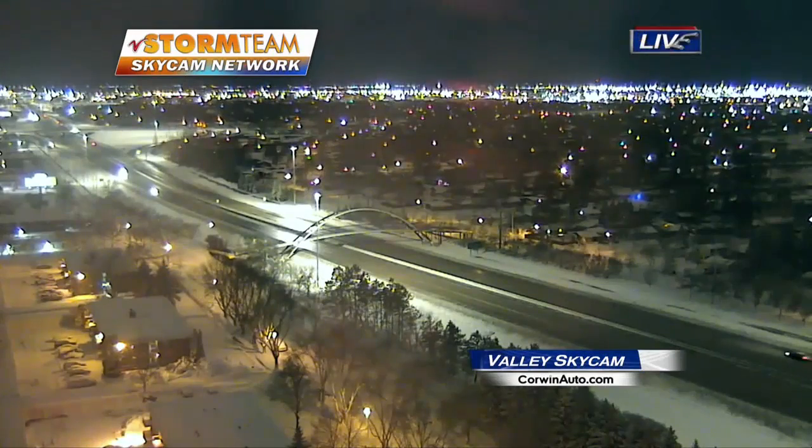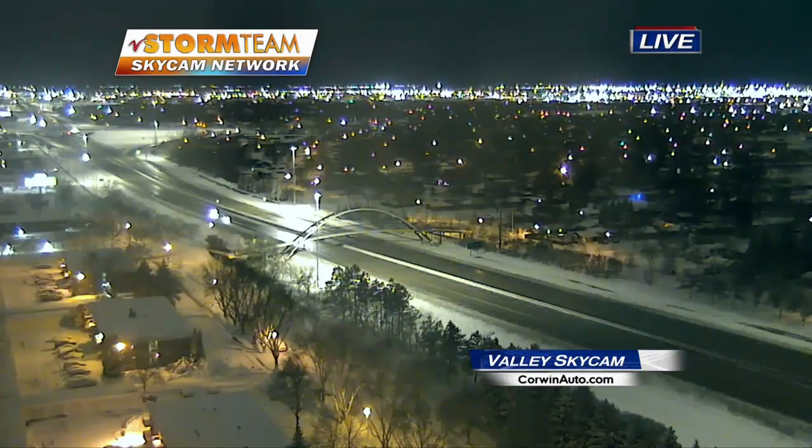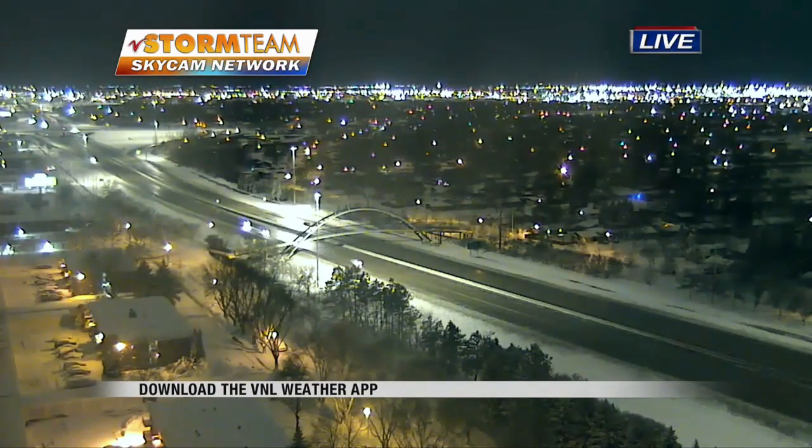Good morning. Looking outside, it's nice and quiet. We can actually see the interstate here this morning as compared to yesterday morning when those huge flakes were coming down. They fell in the form of giant snowballs at times. And now we are getting the break from this system here in the valley. So we're looking at much quieter weather and better travel, though it is still not perfect out there.